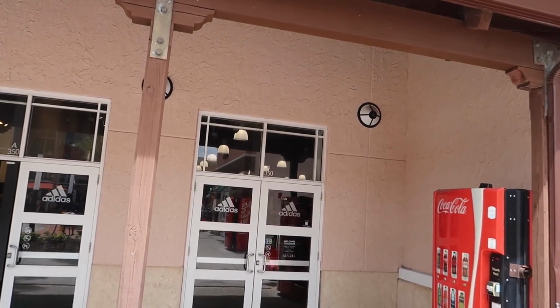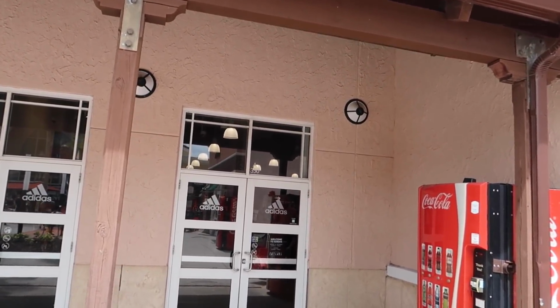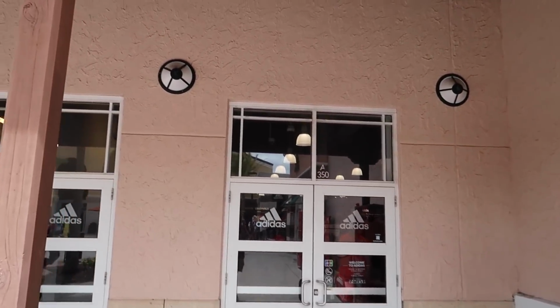Here's where we're gonna stop next, is the Adidas store. I know that they do have a Disney themed Adidas. We'll see if they're selling them in here, who knows. As I was walking in, there was a guy walking out wearing a Reebok shirt.